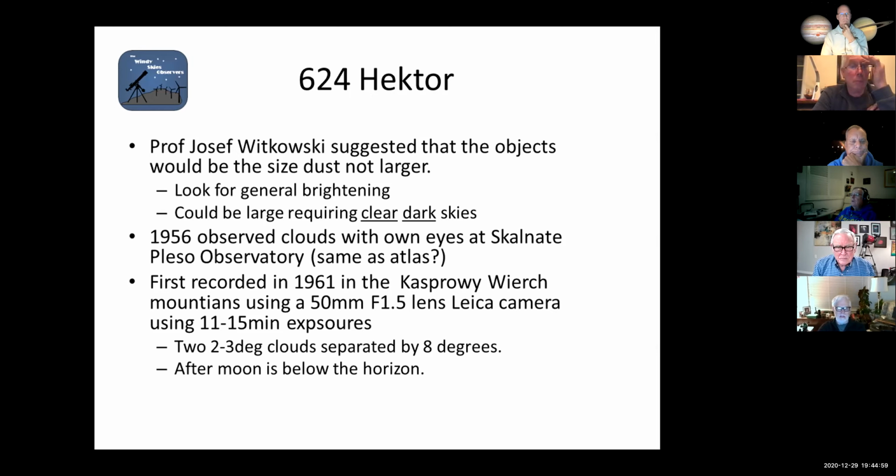And so in 1956, he went to Skalnaté Pleso Observatory and saw the doggone things with his own eyes, okay, as a rather nebulous, very faint cloud. So he had that aha moment, and then he was the first to record it on film, using a regular Leica camera with a normal lens, going for 11 to 15 minute exposures. Now, the only reason why he was able to see these is because he had clear and dark skies.